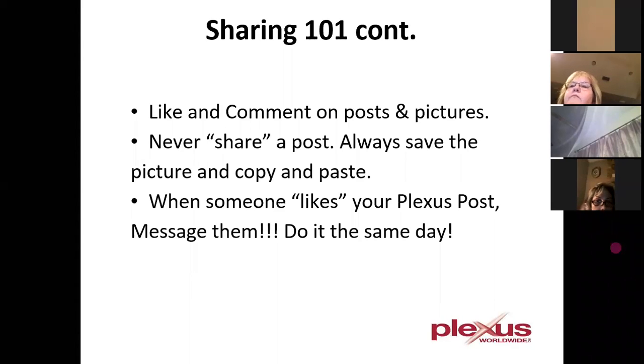But if you interact with your friends and you like their posts and you comment on their posts and pictures, and be genuine. I mean, don't go to a picture you don't like and say, oh, I love this too. Be genuine. Interact with your friends. Plexus is all about relationships. And the more you cultivate those relationships, the better your business will grow. Like your friends' posts and pictures, comment on posts, and interact with people. That's going to make you show up more often in their newsfeed.